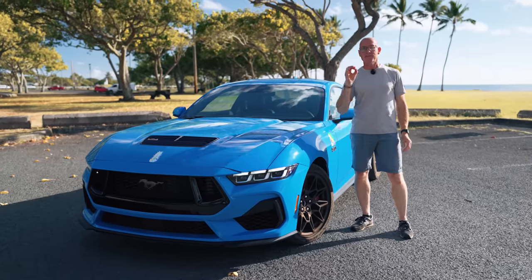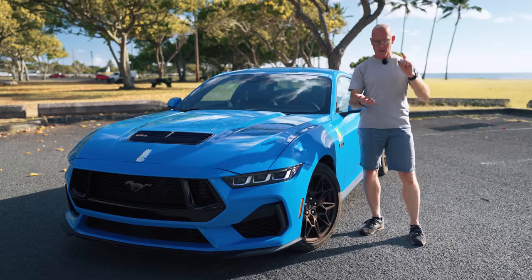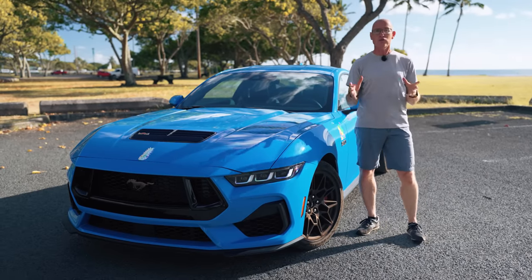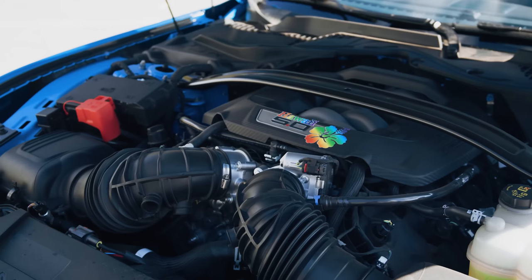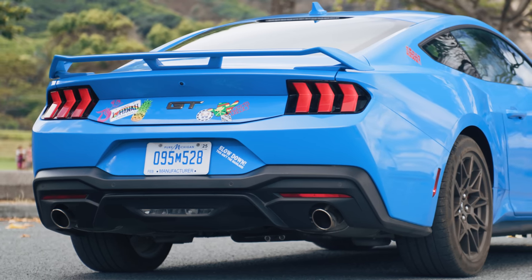The Mustang is Ford at its most gung-ho. It has not bent an inch towards environmental concerns or new technology. It's as old school as they come. Naturally aspirated V8 up front, 6-speed manual gear lever in the middle, and drive out the back.